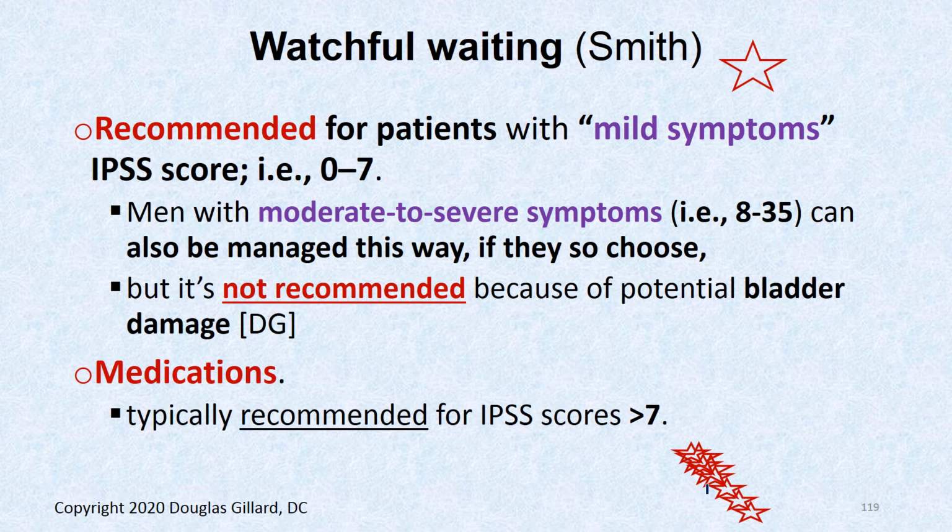If you just had a little problem, maybe you can do watchful waiting. But if you're having significant problems going to the bathroom, you probably should at least try the medications. Medications are recommended for IPSS scores that have gotten over 7.